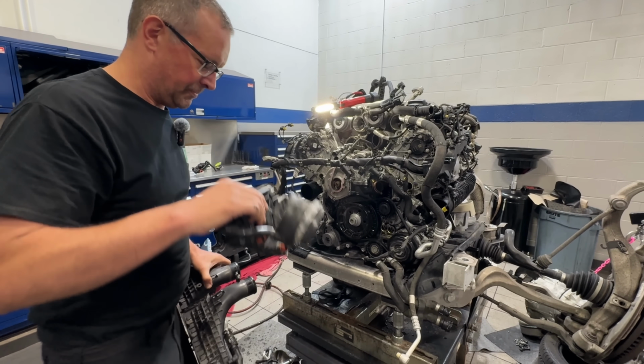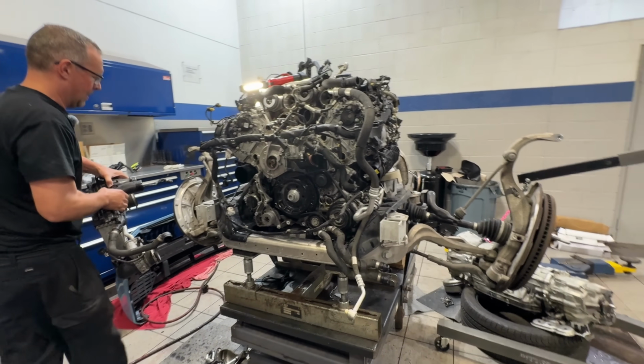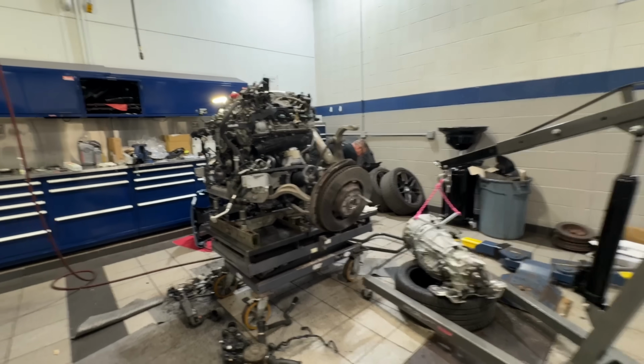Wow. It's pretty crazy to see it totally disassembled like that. These are extremely complex machines.